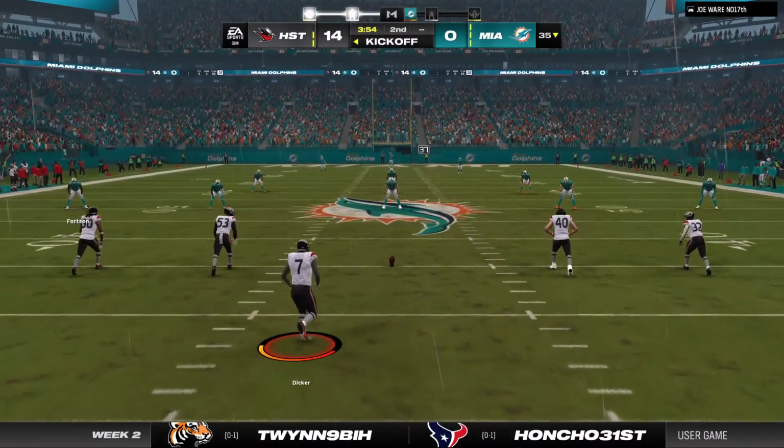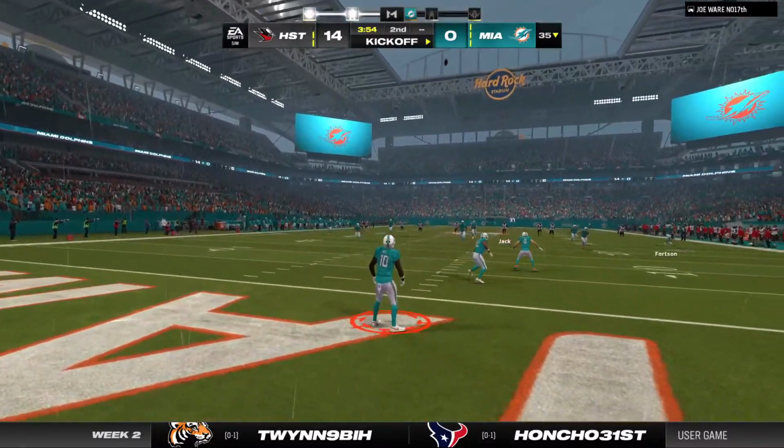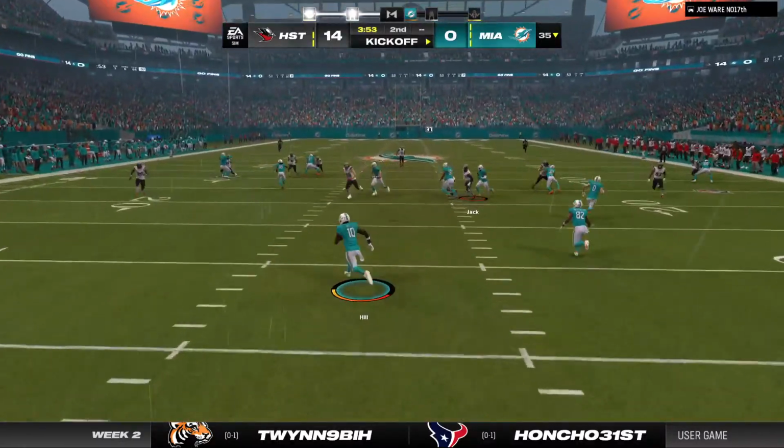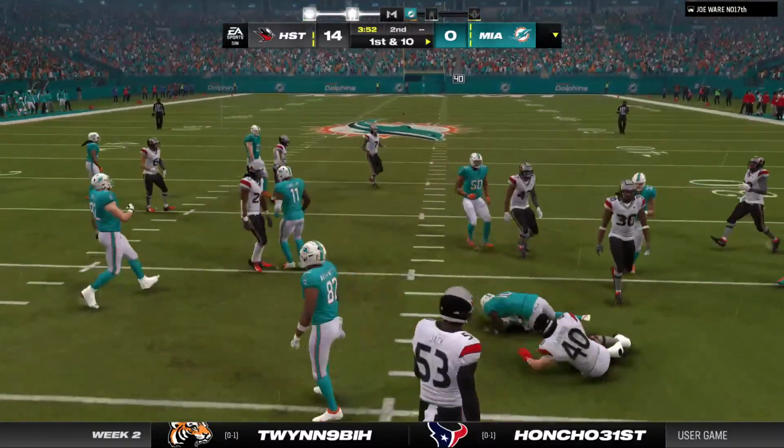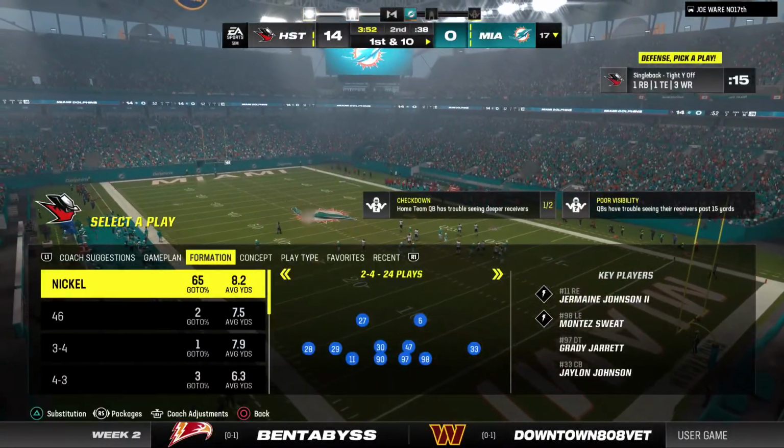So they throw the pick 6. They'll get another shot at it now as this one's in the air. Hill is going to take it out of the end zone. And no chance to get away as they'll get him down at about the 17-yard line.